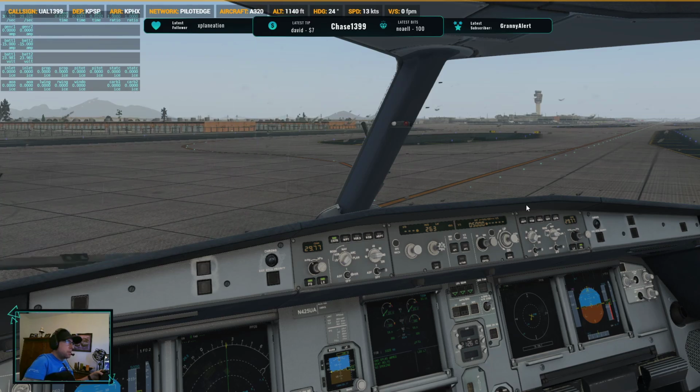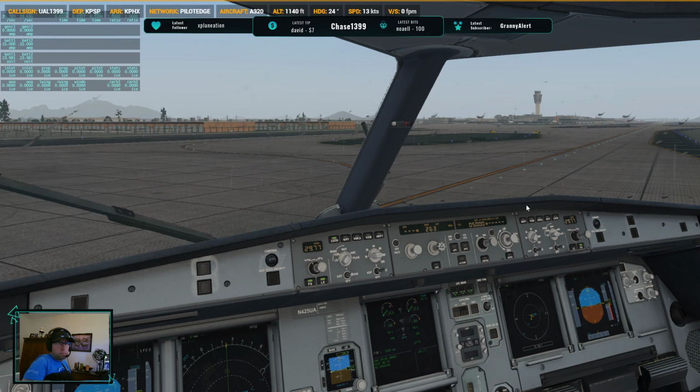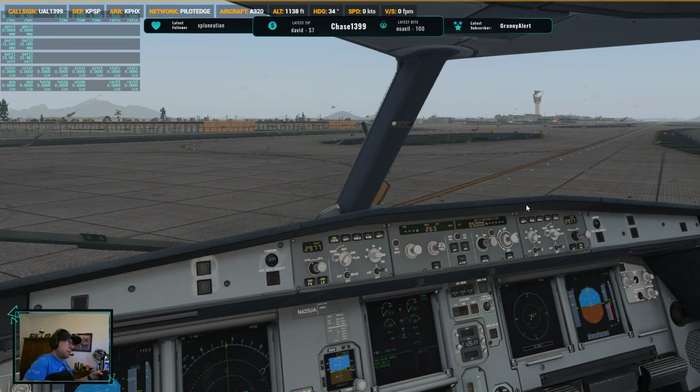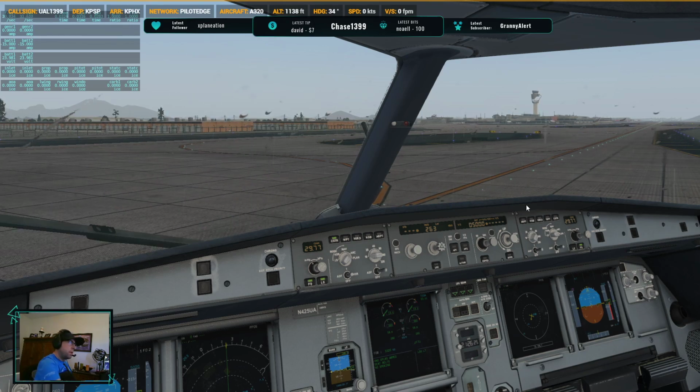Phoenix ground, United 1399 off the runway looking for Terminal 2. United 1399, Phoenix ground, taxi to your gate via Delta 2 Delta. Have a good day. Parking via Delta 2 Delta, United 1399. Thanks, you too. Alright.